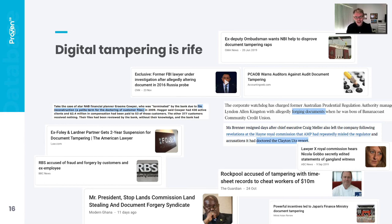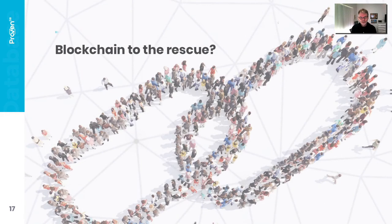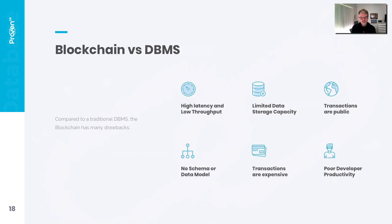So of course, most people in the DLT community believe that blockchains or distributed ledger technology is the technological solution. They are, after all, immutable and tamper-proof. But of course, a DLT, even an advanced DLT like Hedera Hashgraph, cannot replace databases. They just don't have the same performance characteristics. They don't have the storage capacity, schema and data models, query languages, and the developer productivity for building sophisticated applications on these platforms is missing.